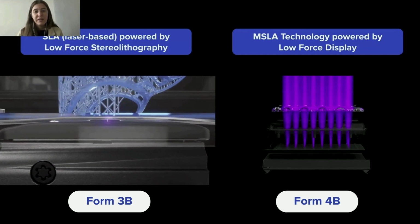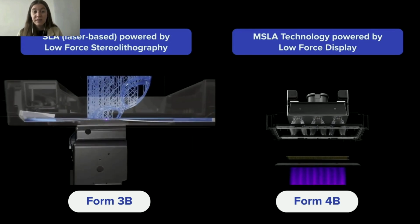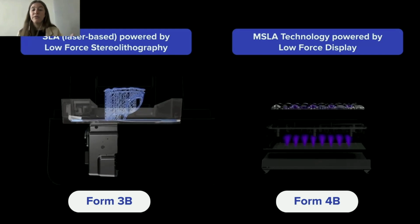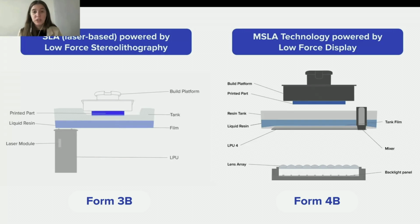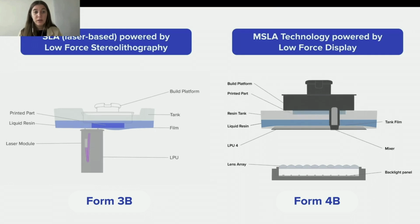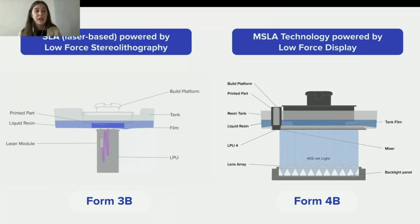When we compare the Form 3B to the Form 4B, we can see already that we have a different light source. Instead of a laser, we now have 60 LED lights that are always turning on all of them at the same time. And as you can see on both animations, on the left and the right hand side, you can already detect the print speed differences by simply looking at them.